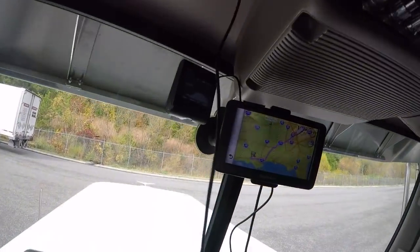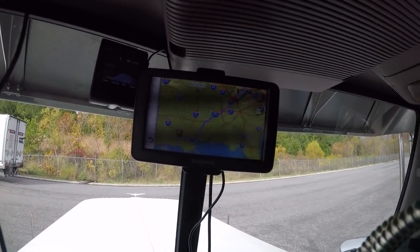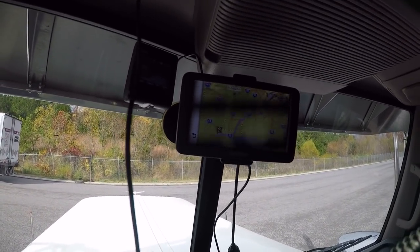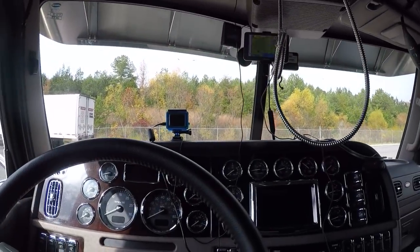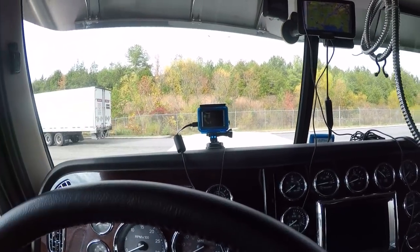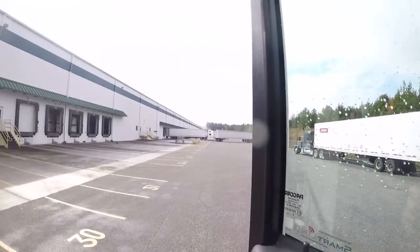Went to pick up my run that goes from Charleston down to Louisiana. And then we got to reload coming out of Louisiana right back to Chattanooga. There's my Hero 4, getting ready to make some video footage for you guys. I wanted to show you, I got my roof lights on.